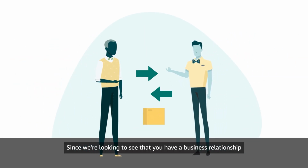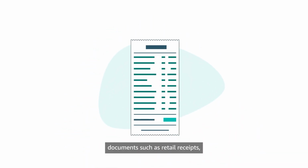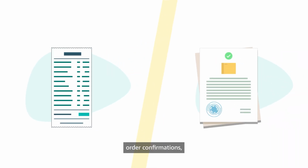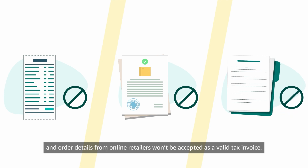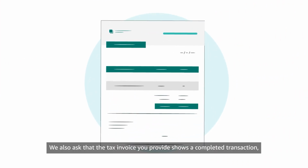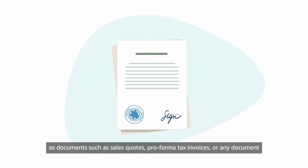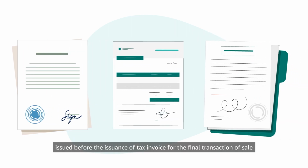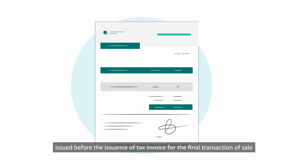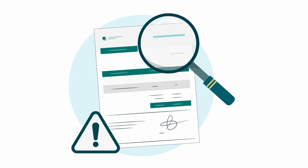Since we are looking to see that you have a business relationship with your product supplier, documents such as retail receipts, order confirmations, and order details from online retailers won't be accepted as a valid tax invoice. We also ask that the tax invoice you provide shows a completed transaction, so documents such as sales codes, pro forma tax invoices, or any document issued before the issuance of tax invoice for the final transaction of sale will not be accepted for review.